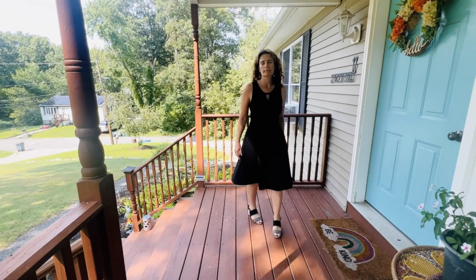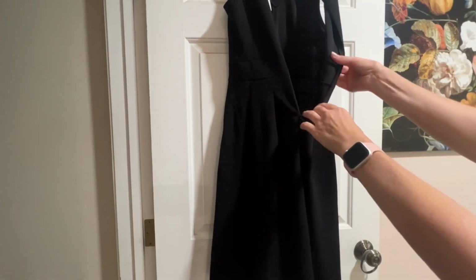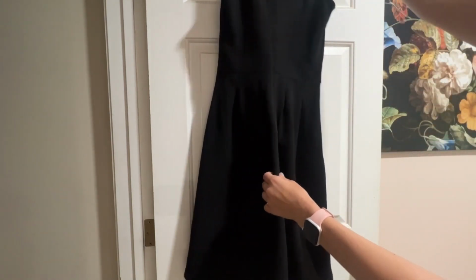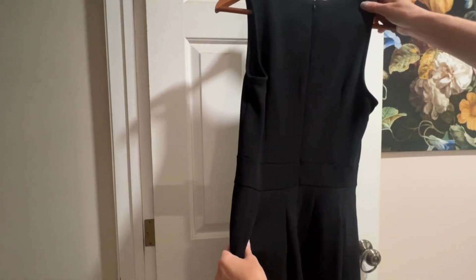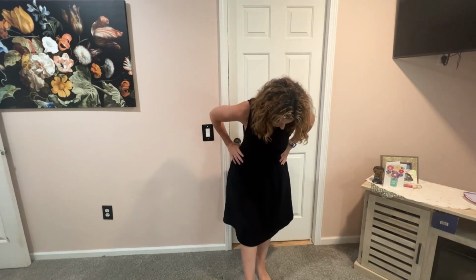This dress would be perfect with sandals or dressier with heels. And what I really like about it is that it will easily transition into cooler weather because of that polyester knit fabric. You could throw a jacket or a sweater over this and it will be absolutely perfect.